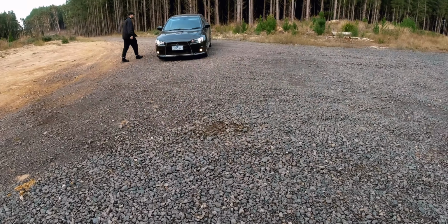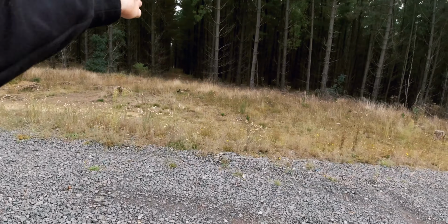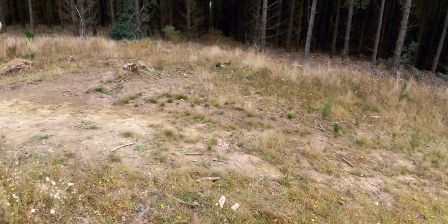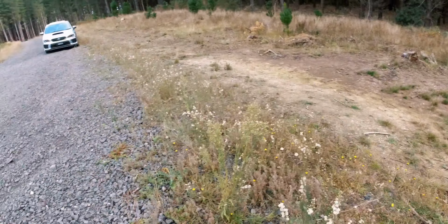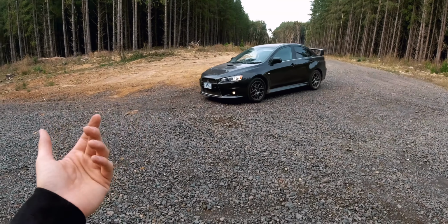Because they chop down trees all the time, the locations move, so it's hard to find more stuff like that where you can sort of fit a car into, but man, you're not gonna drive the car through here. The car's too low, it's gonna bottom out. Yeah, so bring it forward a bit, I reckon. Keep coming.